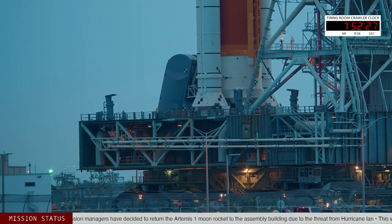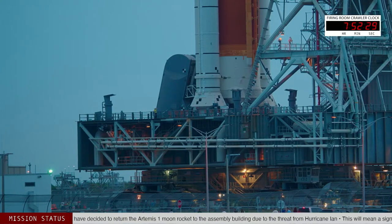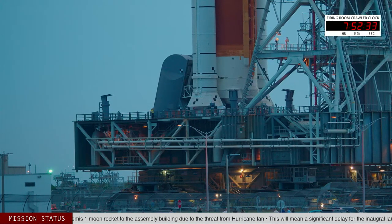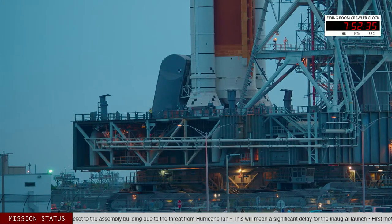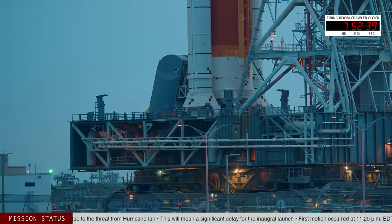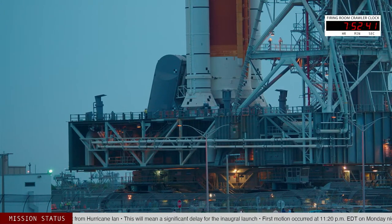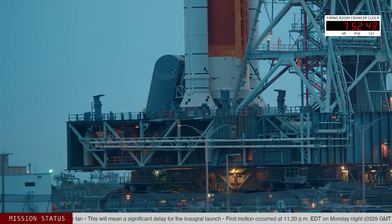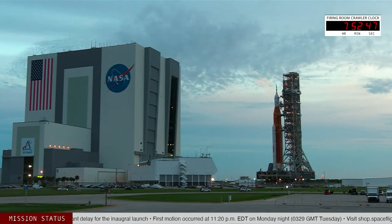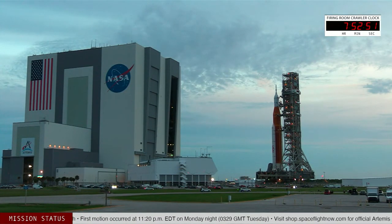If you're just joining us, you're continuing to watch a live view of the crawler transporter making its way toward the vehicle assembly building with the Space Launch System Moon Rocket on board. This rocket is being moved back to the relative safety of High Bay 3 of the vehicle assembly building to ride out Hurricane Ian, which is threatening to bring bad weather to the Space Coast later this week.